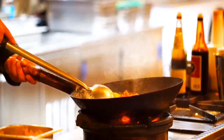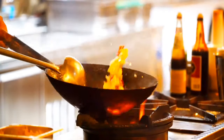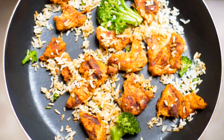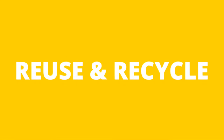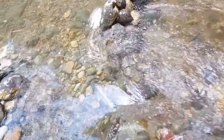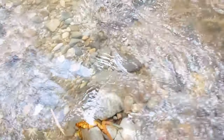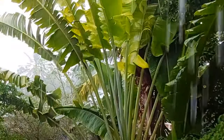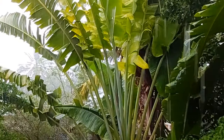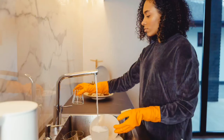Limit wastage. Cook just enough for your family, and if there are any leftovers, place it in the fridge for another day and another meal. Reuse and recycle. Let's talk about water. Water is an essential resource, and unfortunately, many people do not do enough to ensure that they use it wisely. Everyone, and I mean everyone, should try to cultivate water-saving habits.